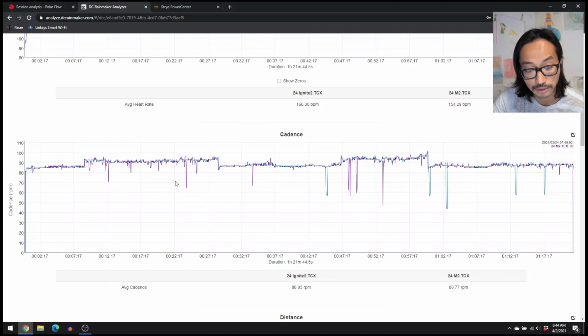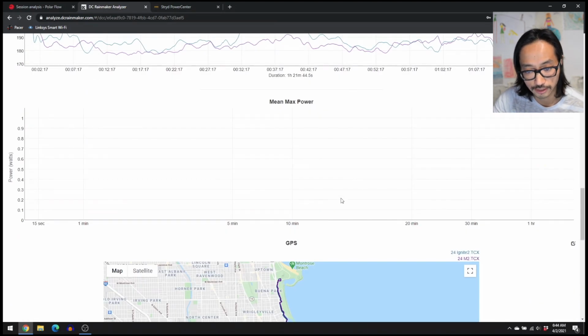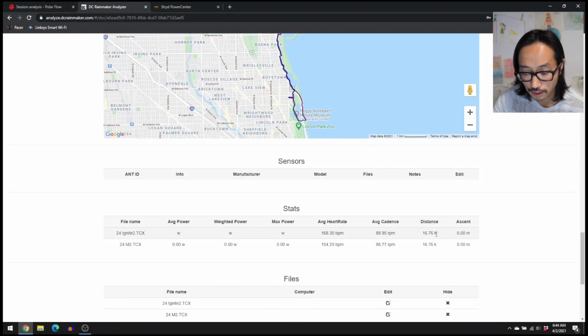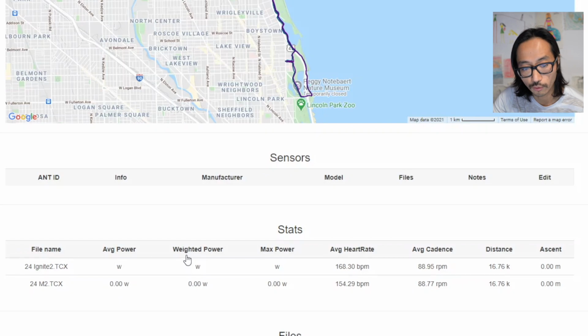For this one, the cadence is pretty similar to each other, and there wasn't a power meter for the Vantage M2 on this one. So all those times where I've said the Ignite 2's cadence is a little high, I think that's just the way that Polar picks up cadence versus the way a FootPod picks up cadence. And then again, the elevation is doing some weird stuff down here that I don't think is an accurate depiction of what's actually going on. And as far as distance, they're both the same because the distance is coming from GPS on both of these watches. So 16.76 for each of them.